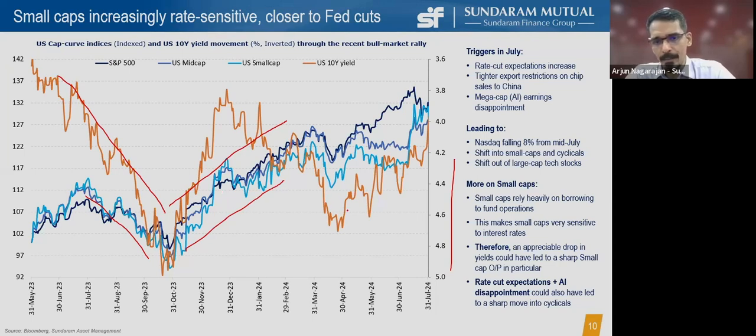The same thing happened around April or so. From April onwards, you can see that there has been a fair bit of underperformance of small caps compared to mid and large caps. But around the time when markets started expecting a sharp change or a sharp pivot from the Fed on rates, you started seeing small caps rally quite hard in line with yields moving much lower.